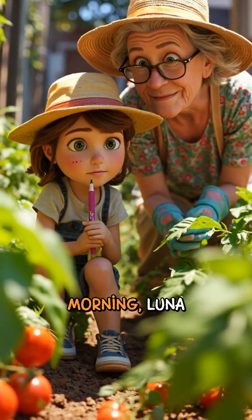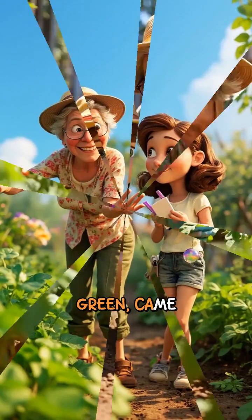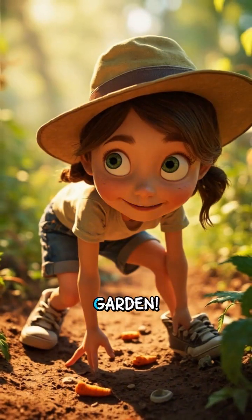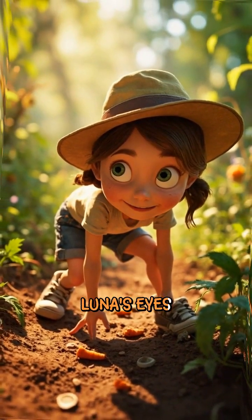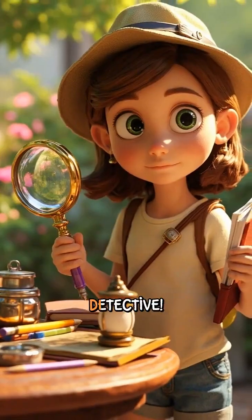One sunny morning, Luna was watering her tomato plants when her neighbor, Mrs. Green, came running. "Luna, something strange happened in my vegetable garden. All my carrots disappeared overnight, and there are tiny footprints everywhere." Luna's eyes sparkled with excitement. This was a perfect case for the plant detective.